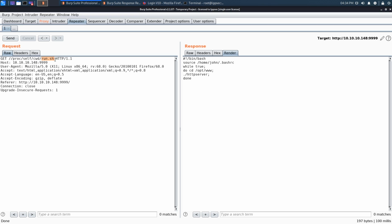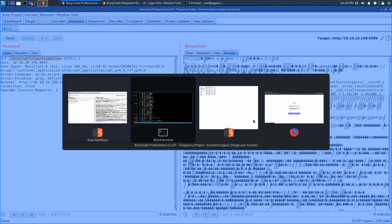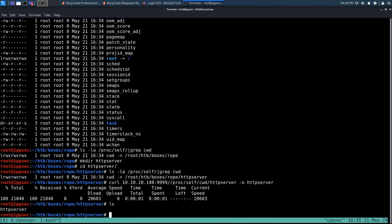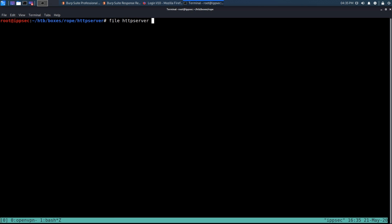So we can probably just grab HTTP server. And this is a binary. So I'm just going to curl this one. We could probably right click and copy to file, but when I can curl, I prefer just doing that. So 10.10.10.148 port 9999 -o HTTP server. Then chmod +x. And we can do a file against it.